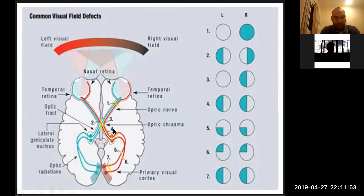But regarding if the lesion comes to the optic radiation, as you mentioned, in the optic radiation there are fibers running in the temporal loop and fibers running in the parietal loop. It will result in something like homonymous hemianopia, but instead of it being like this, it will be quadrantic. So it's called quadrantanopia. Either lower quadrantanopia like this or upper quadrantanopia.